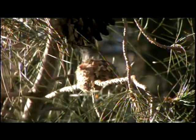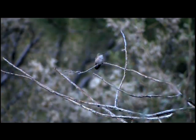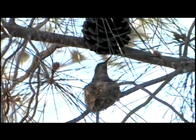Hummingbirds are territorial. Spacing the nest well away from other birds, yet close to food sources, are critical factors in their placement. As a work in progress, the mother-to-be shapes both the inside and exterior of the nest like an experienced potter.